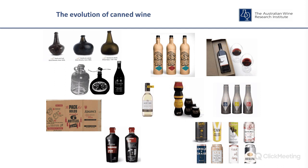There's obviously been a huge number of developments in wine packaging, certainly over the last few years, but also over the centuries. There's been many interesting developments, right back to the early bottles that you see in the top left-hand corner from the 15th, 16th, 17th century. There's been lots of developments in closure technology as well, and then we've seen things like the cask wine product, which is the Angove's product you see on screen, which is over 50 years old now.